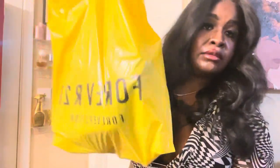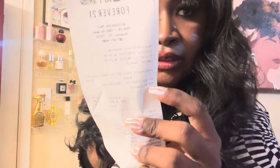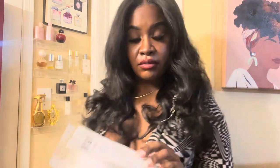I wasn't even supposed to go to Forever 21. They had a sale. Why all the boots was $15? Y'all don't believe me? These boots, I didn't even know these boots was $24. They was $24. Y'all see that? I know y'all probably can't. $24. $16.24 was my total.